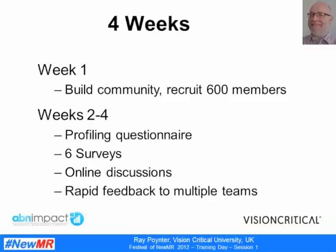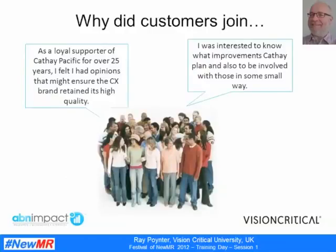In weeks 2 to 4, they did a profiling questionnaire to find out what sort of customers they had, how they go against the user types. Then they did 6 surveys within those 3 weeks of research. They did numerous online discussions, lots and lots of rapid feedback to multiple teams. The client was going through a major strategic review. It had management consultants there. It had lots and lots of people working in teams. The researchers were able to support all of those different teams, sending back answers really rapidly.